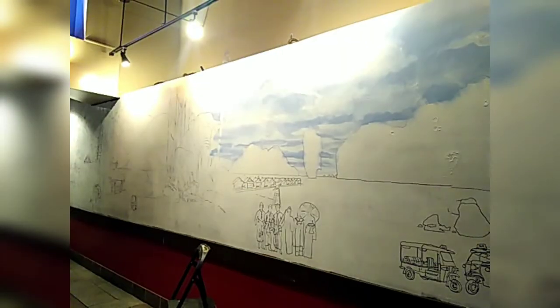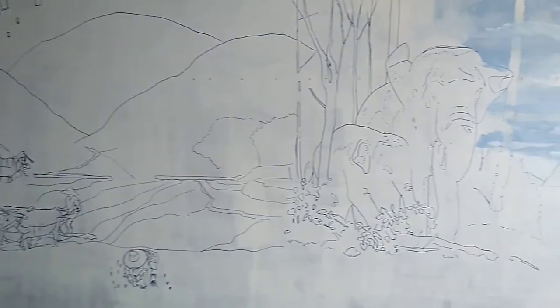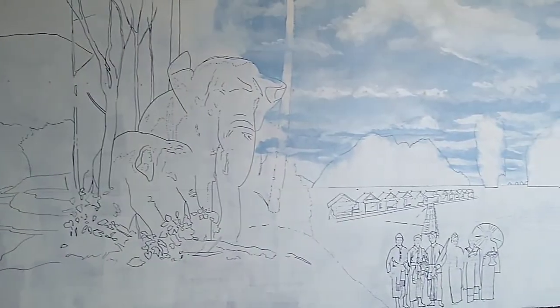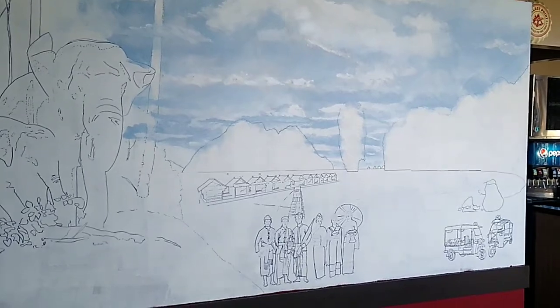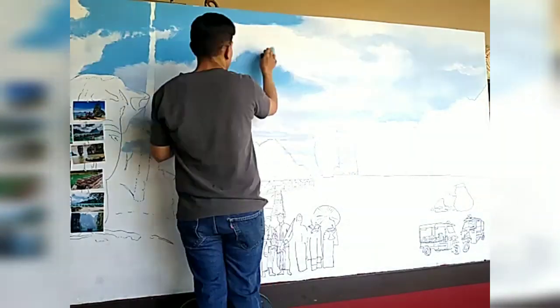So I was doing this at night, and thanks to the comments and finally the request of the restaurant owner, I changed the color to a darker one with more luminosity in the clouds.